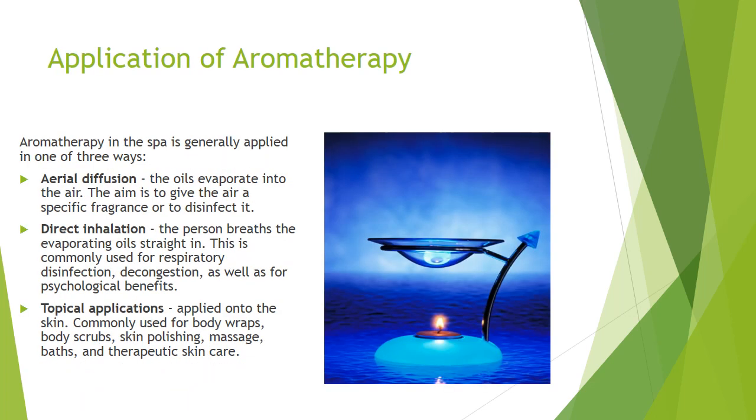The application of aromatherapy. Aromatherapy in the spa is generally applied in one of three ways. You can have aerial diffusion, direct inhalation, and topical application. Aerial diffusion is when the oil evaporates into the air. The aim is to give the air a specific fragrance or to disinfect it.